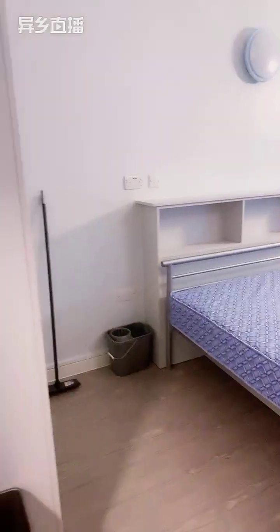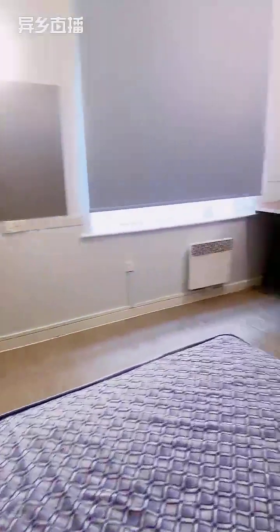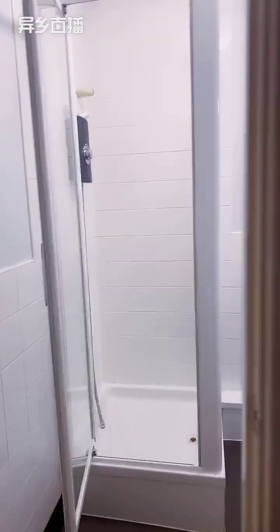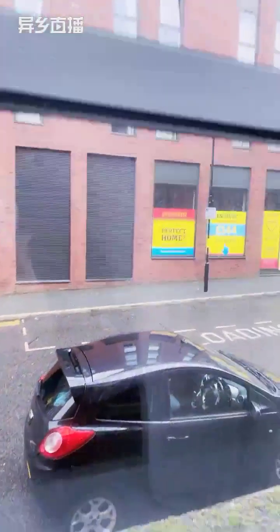This one is a silver plus. Again, it's going to be different. So this one, you've got the wardrobe, bed, desk, and the kitchen area there, and the bathroom in here. All the bathrooms are pretty much the same. They have toilet, sink, and a shower unit. This one looks out onto the street. This is the street view.